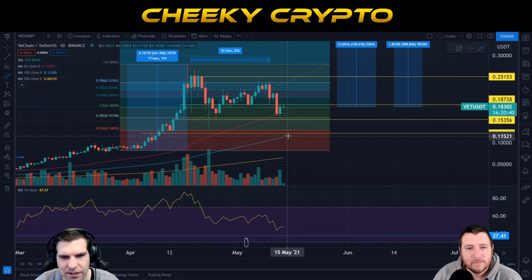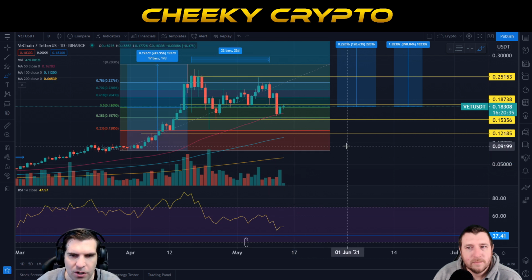We can also see that the 100 and 200 moving averages are quite significantly lower on this chart and away from those candles than maybe you would expect to see on the 4-hourly or the hourly. So on the daily, they are starting to narrow in, they are starting to get close together, but there is still quite a bit of distance between the 50 and the 100 moving average. And that is because of how much VeChain has actually moved in such a short space of time.